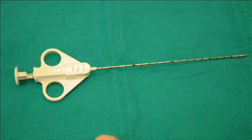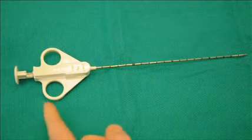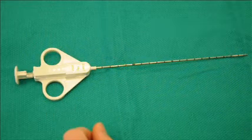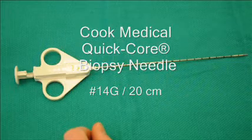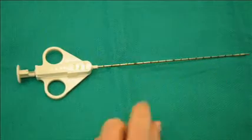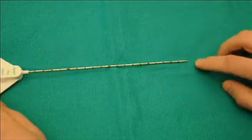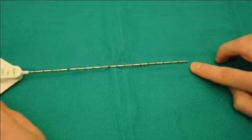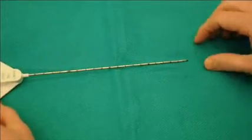The needle we used is a standard available Cook Quick Core 14 gauge needle. It's a spring-loaded biopsy gun that is typically used for things like liver biopsies and prostate biopsies. There's a handle and a 20 centimeter long needle. At the end, the needle is sharp, and this is the way that it is inserted into the wall of the stomach.